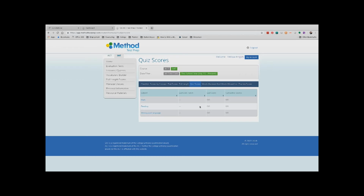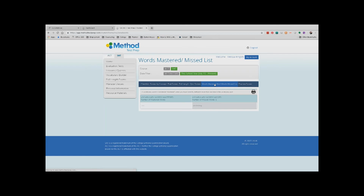The mastered word list was one that I was playing with yesterday. And it's just like flashcards. It has multiple choice options for the meaning, just like in the SAT or the ACT. But it shows you which words you've gotten right multiple times and which ones you've gotten wrong, so that I could just go back and print the ones that I got wrong and do those flashcards in real life. And then here's where you find your practice scores.